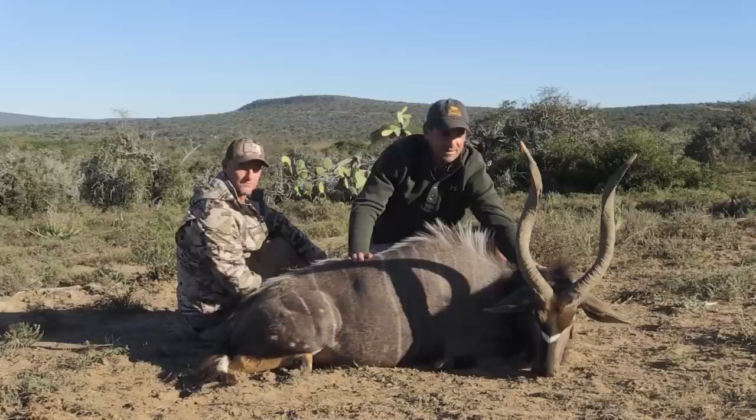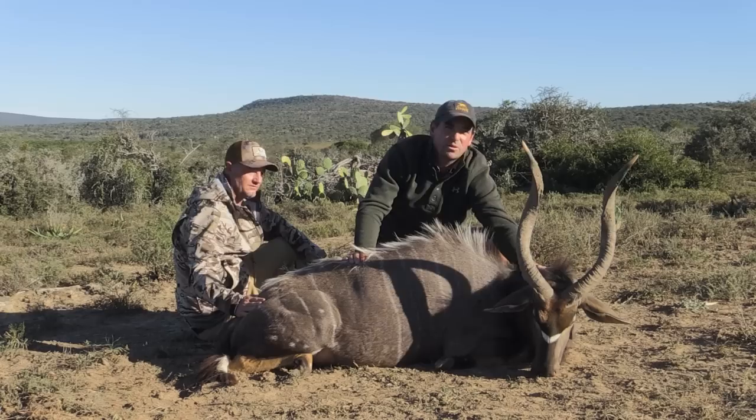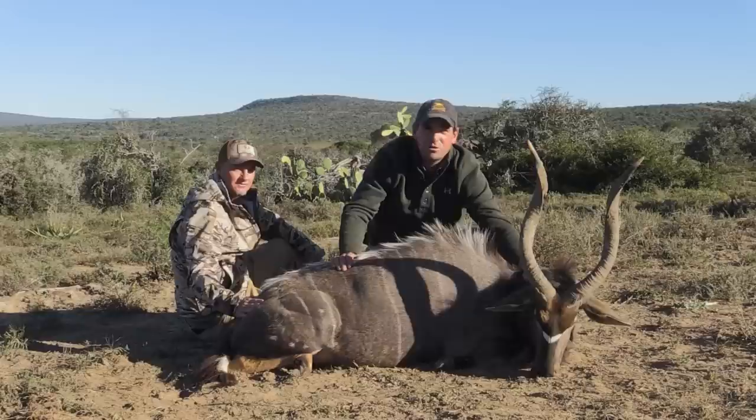So things came together quite quickly this morning. Thanks to Alistair for scouting for us. He found this bull, the one we've been after, pretty early this morning. You'll notice a wonderful Nyala bull, very, very big, with classic shape, the ivory tips and these kickouts on the top. We got to about 250, managed to get prone, and Joe made two good shots.